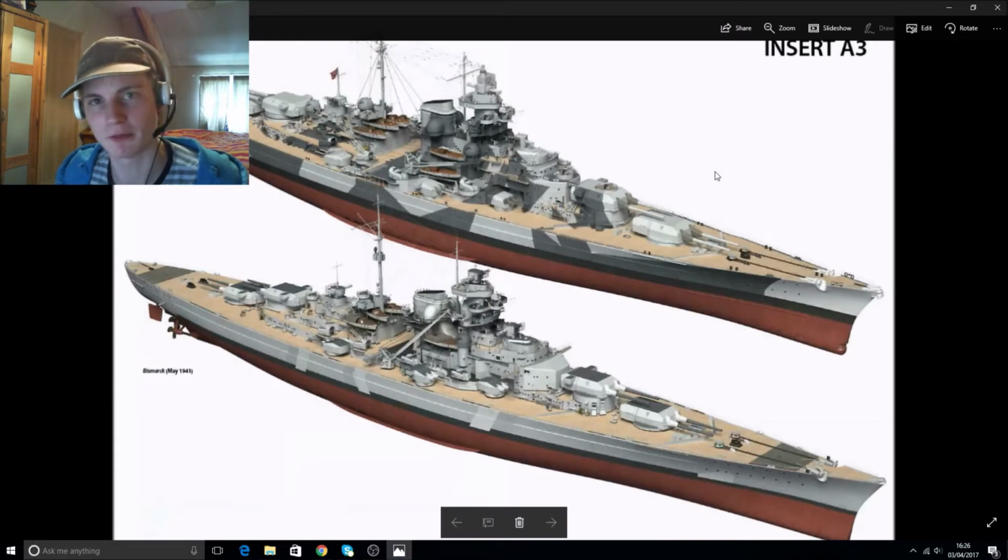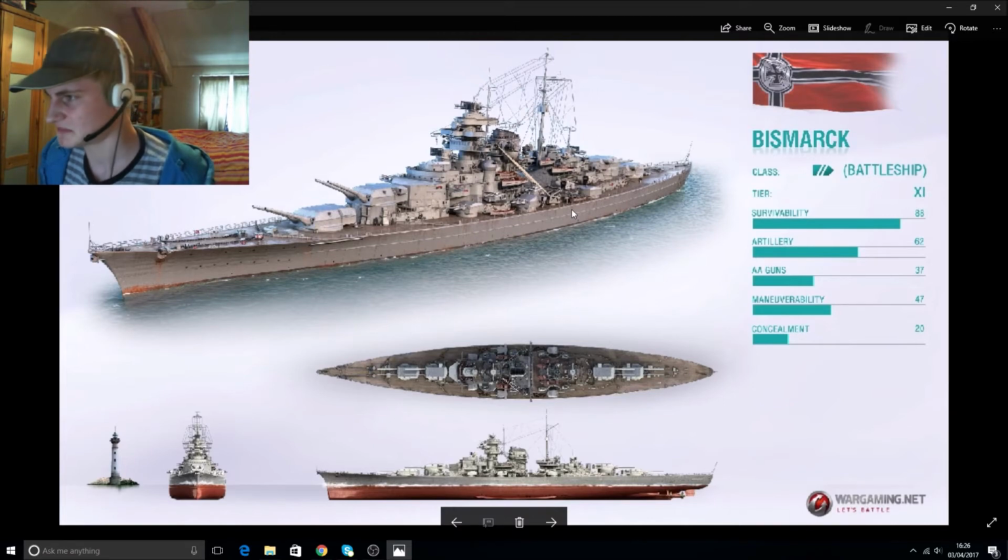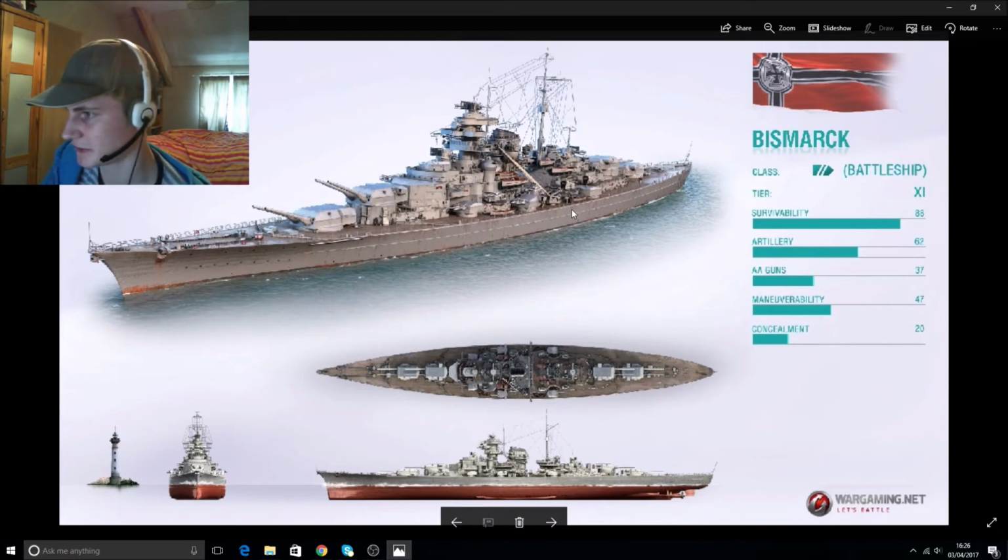So let's go and look at the World of Warships stats itself. Let's start with the Bismarck. We can see her survivability is 88, her artillery is 62, her AA guns 37, and movability 47, concealment 20.